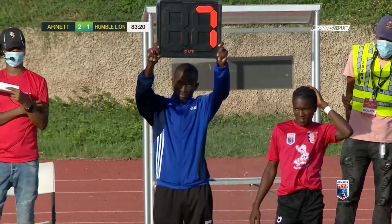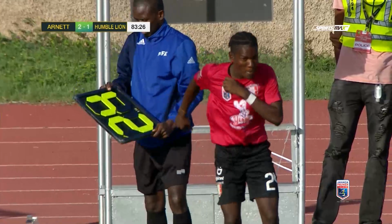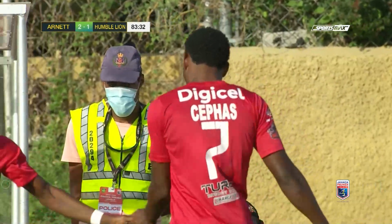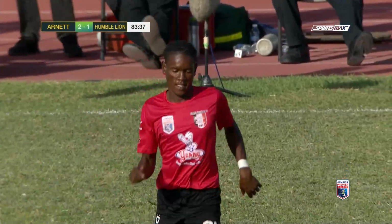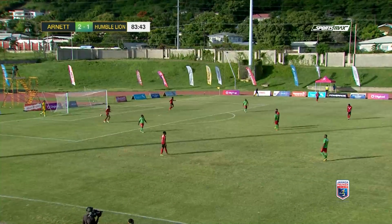And what we are seeing as this substitution comes up for Arnett, Cephas, who's had a decent game, I'm pretty sure, certainly in the reckoning for player of this game. Oh yes. Damario Deacon coming on for Cephas.